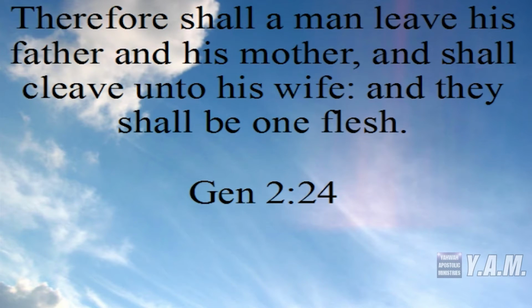Now, it's so perverted, the way they would quote it now is totally different. A man would cleave unto another man, or a woman unto another woman. That wasn't the way it was in the scriptures. That was not the way it was.